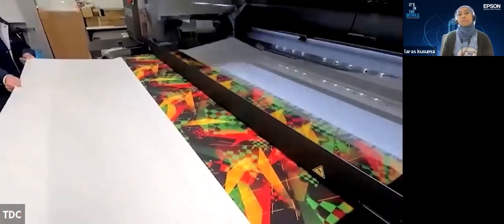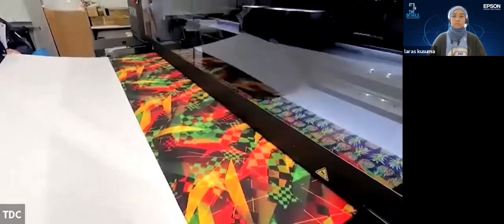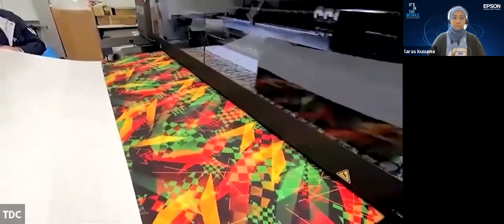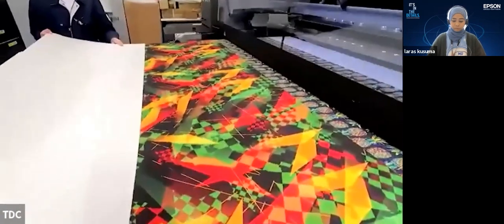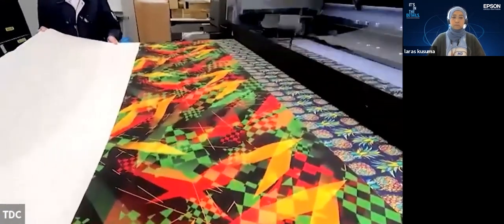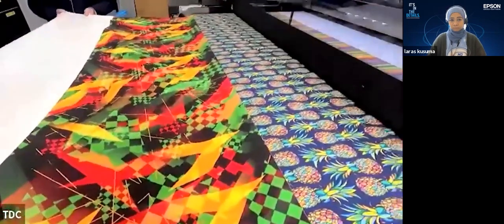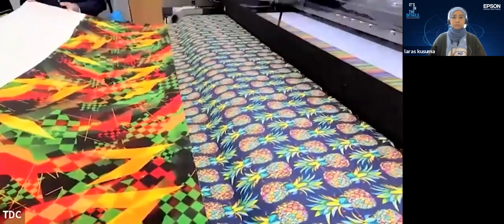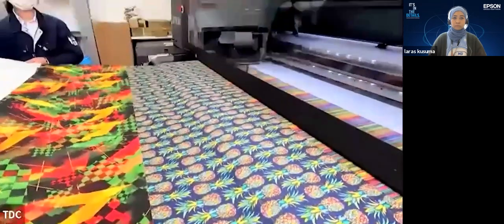This condition's productivity is 155 square meter per hour. It's standard condition. You can use this condition for application of apparel, sports apparel, home textile, and so on.